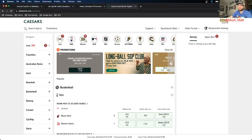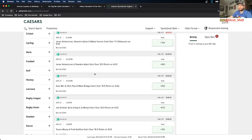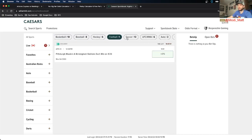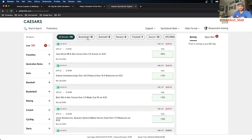But with that said, you see this button up here that says boost. Looks like there are 49 boosts for Caesars Sportsbook. There's a ton. There's NBA boosts, there's MLB. They're all categorized: basketball, baseball, hockey, football, soccer, UFC, auto, boxing. So there's a ton of odds boosts.